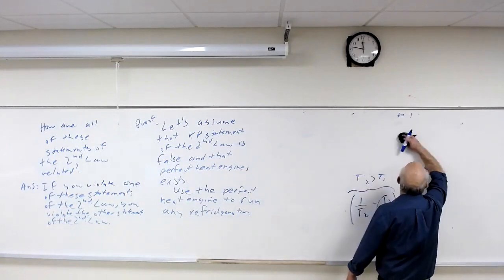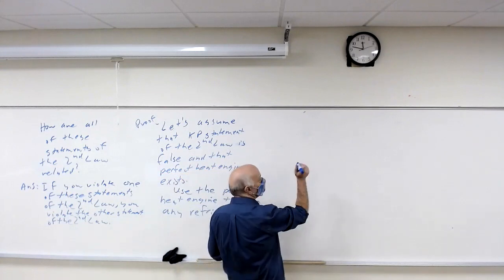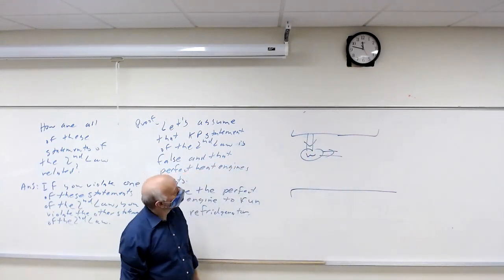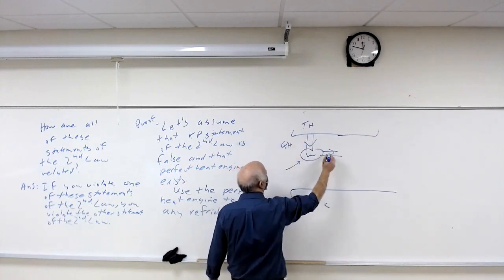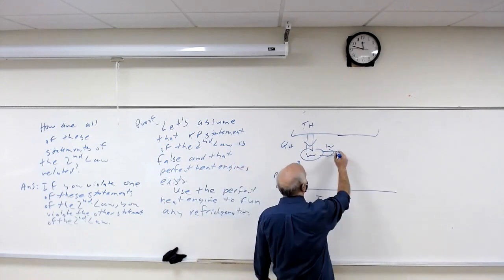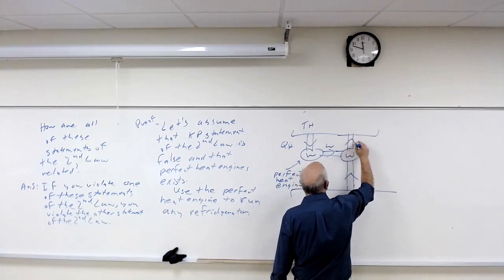So let's do that. I understand how the perfect refrigerator violates the first statement. We're going to do them both. So we go to Lowe's and they're having a sale on perfect heat engines, and there's our perfect heat engine. We're going to connect this. Here's our perfect heat engine. This is TH, this is TC, this is some QH here, this is W. And it turns out they're having sales on generic refrigerators. So here's our generic refrigerator. This is going to pull up some QC like this. I'll put primes on these, and then it's going to dump in some heat like this.